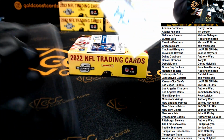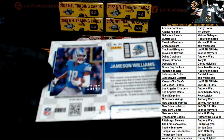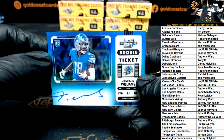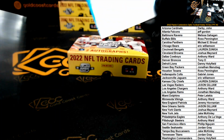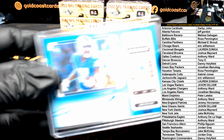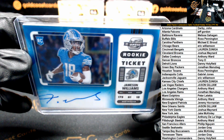Baltimore going out to Melissa. And then we have a Jameson Williams to 30. 15 of 30, Jameson Williams. Boom, very nice team color match on card. The auto needs some work, but on card, team color match auto. Fortunately for him, he's going to be missing, what, 6 games, 8 games? Because he was betting. No bueno. But nice hit there for the Lions and Danny.